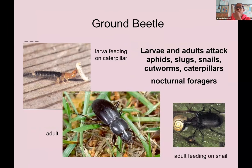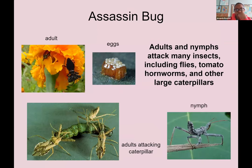And then our ground beetles, they attack aphids, slugs, snails, cutworms, caterpillars, but they can eat multiple in a lifetime and they'll be out there as well. They come out at night as well. Again, this is something where you're going to be looking to plant things in the garden to attract them. But also, if you have a lot of things like aphids, they'll show up because they're ready to eat.